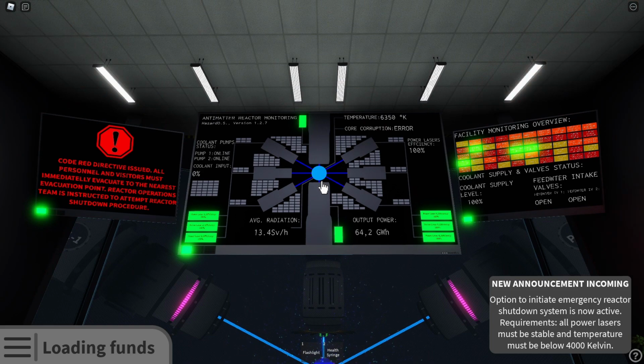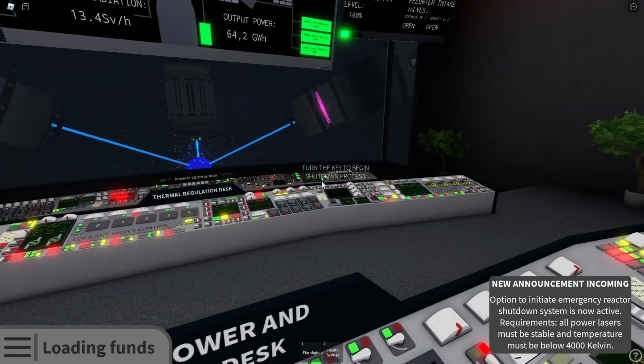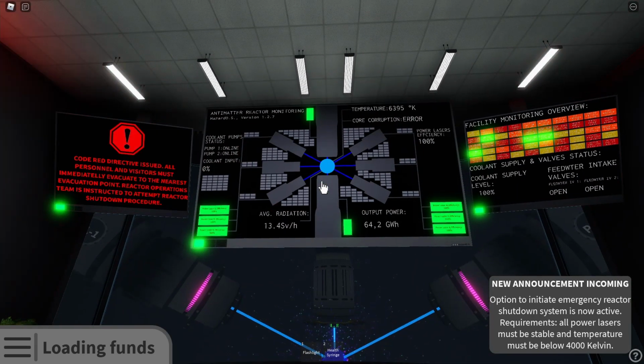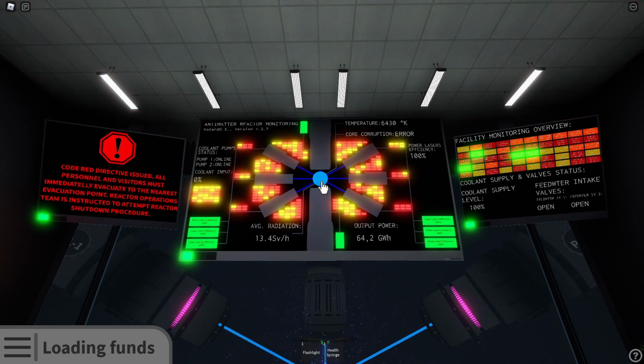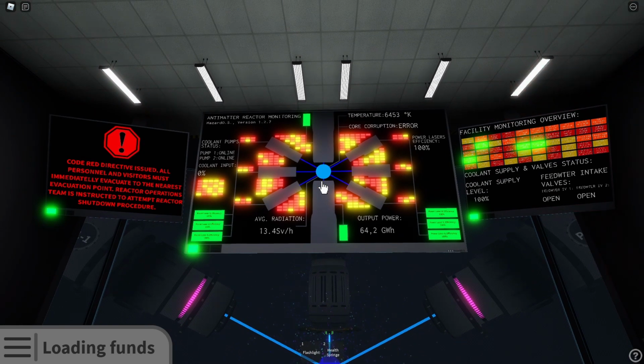The option to shut down the antimatter reactor is now active. Important note, reactor core temperature must be below 4000 Kelvin in order to safely disengage power lasers and terminate the reactor core. Shutdown protocol will expire at T-minus 5 minutes. Predicted reactor explosion time, 10 minutes.